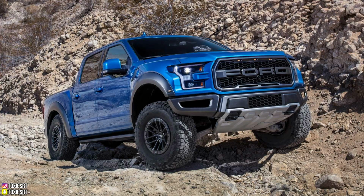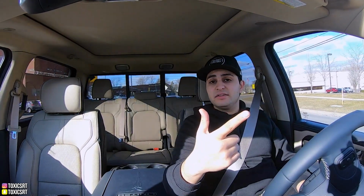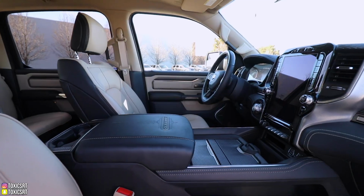The Raptor, the cool thing about them is they look aggressive, and if you want to take it off-roading, you could take it off-roading, and it's made for that. But this thing is classy. It looks expensive, and just look at the inside, okay?